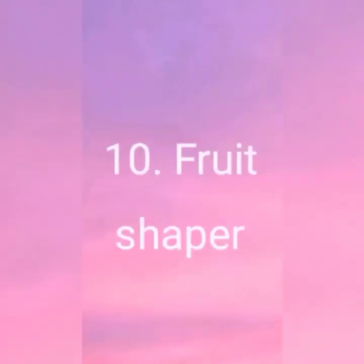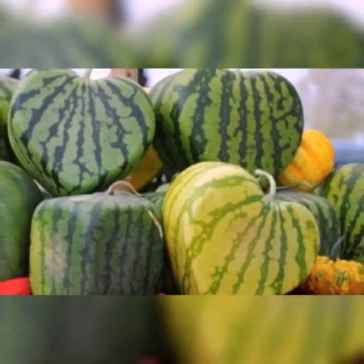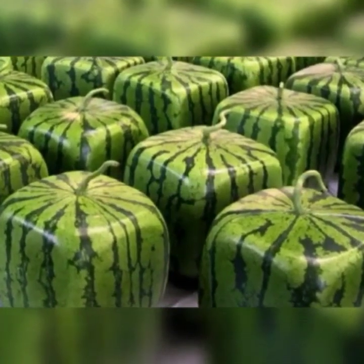Somewhat shapely. In Japan, nature is getting a little helping hand when it comes to shape. There you can find pears, apples, watermelon, and even more in the shape of cubes, hearts, or even people.